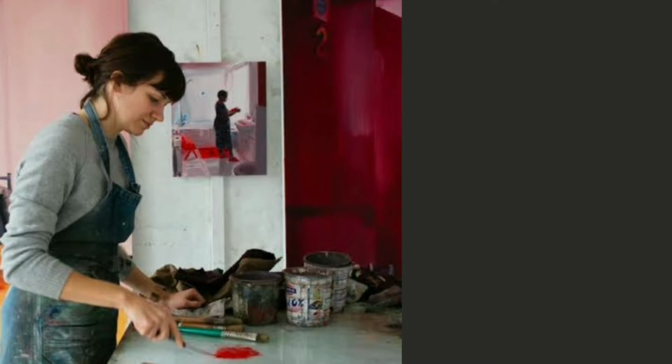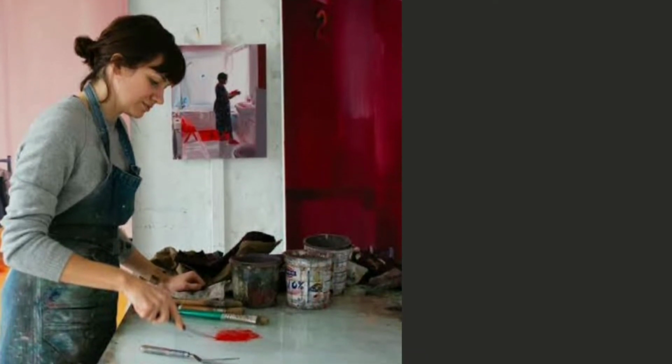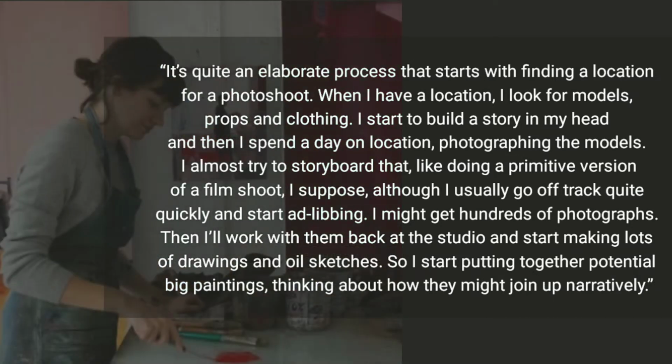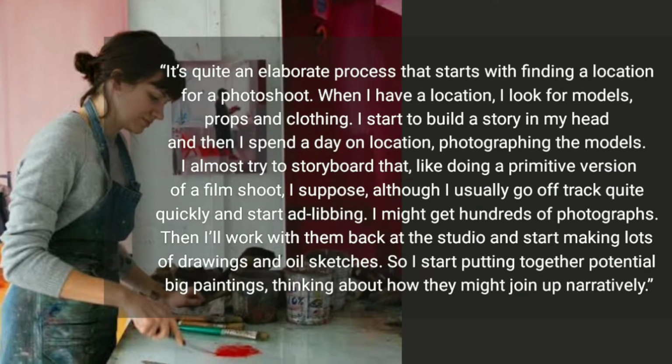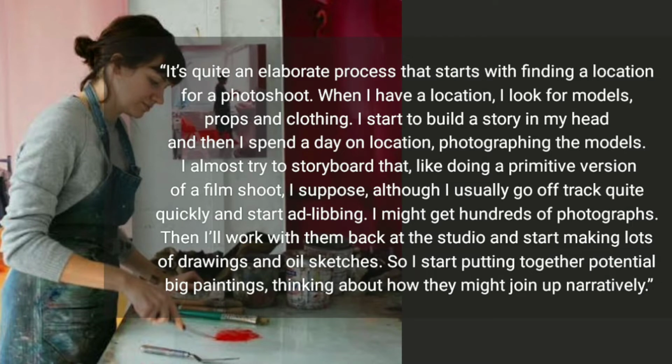In an interview with Emily Spicer, Carolyn Walker was able to share her process or way of working. "It's quite an elaborate process that starts with finding a location for a photo shoot. When I have a location, I look for models, props, and clothing. I start to build a story in my head, and then I spend a day on location photographing the models. I almost try to storyboard that, like doing a primitive version of a film shoot, I suppose, although I usually go off track quite quickly and start ad-libbing."